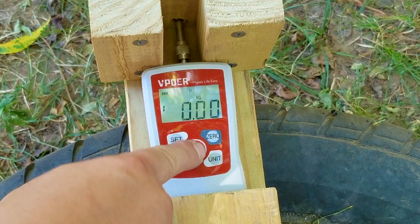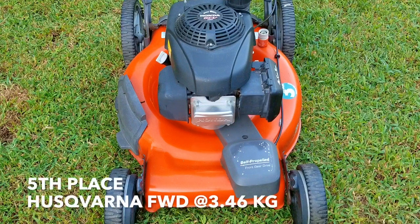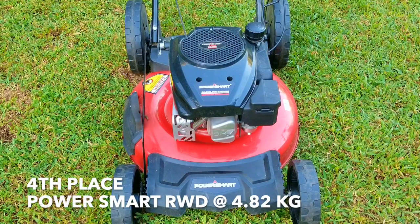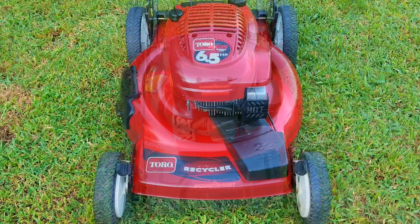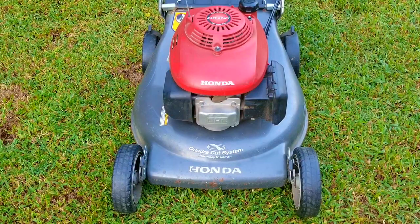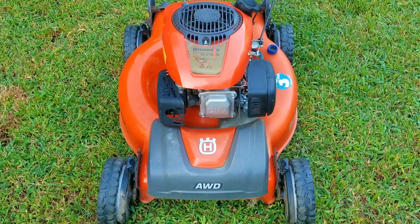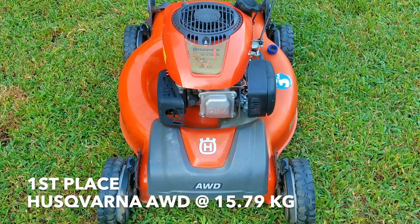So how do all the mowers rank according to pulling power? It's sad to say, but the front-wheel drive Husqvarna placed last with a reading of only 3.46 kilograms, while the PowerSmart with its larger rear wheels managed a reading of only 4.82 kilograms, and the front-wheel drive Toro was only able to pull 6.75 kilograms for third place. The Honda got second place, which was my guess because of the rear-wheel drive, but it performed much better than expected with two readings, one being 10.68 kilograms and a higher reading of 14.2 kilograms, which was almost as high as the more complex system you get from the all-wheel drive Husqvarna, but it still ended up winning with a max reading of 15.79 kilograms.